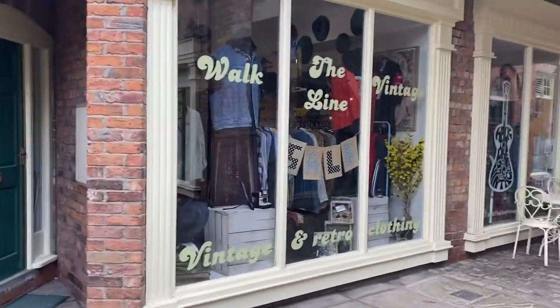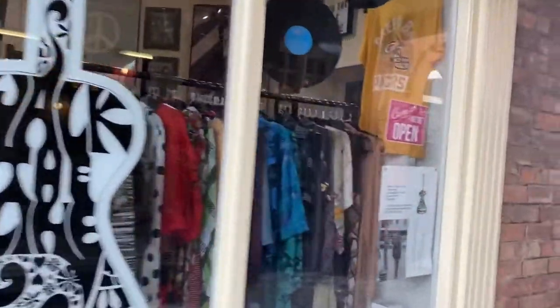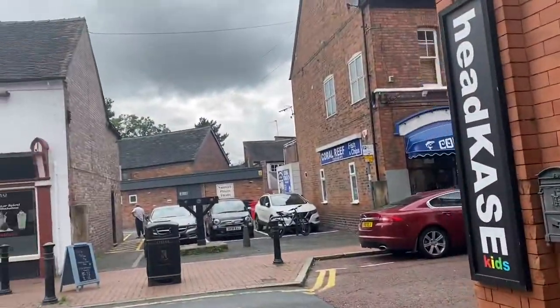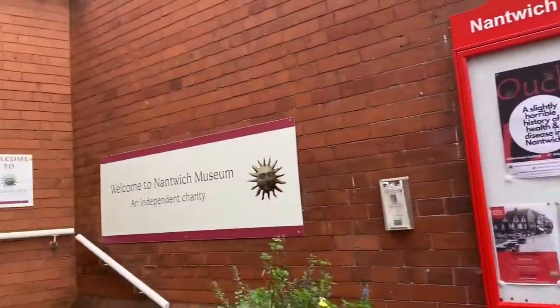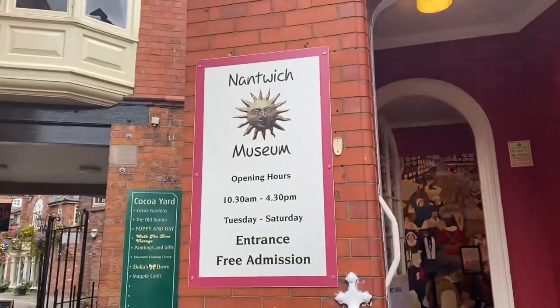Favourite shop. In fact, I'm going to go in, Walk the Line. She's amazing. She sells all vintage, retro clothing. Did you exit there, Coco Yard? Across there, you've got Nantwich Players. Nantwich Museum, which is actually free to enter. They're the opening hours there, if that helps.